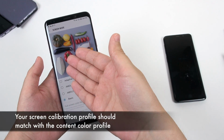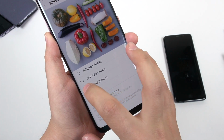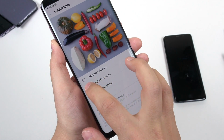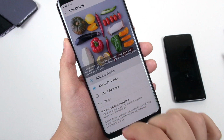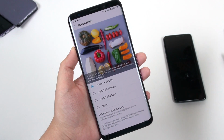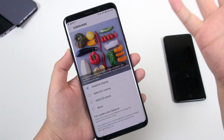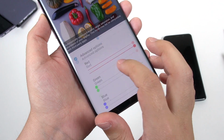And your screen calibration profile should match the content that you're viewing to get it to look right. Then we've got AMOLED Photo, which is Adobe RGB. Then we've got AMOLED Cinema, which is DCI P3 calibration standard. And then we've got the adaptive display mode, which doesn't adhere to anything, but it's very, very oversaturated. It's really punchy, and a lot of people like it. Plus, you can mess around with the color balance of the screen.